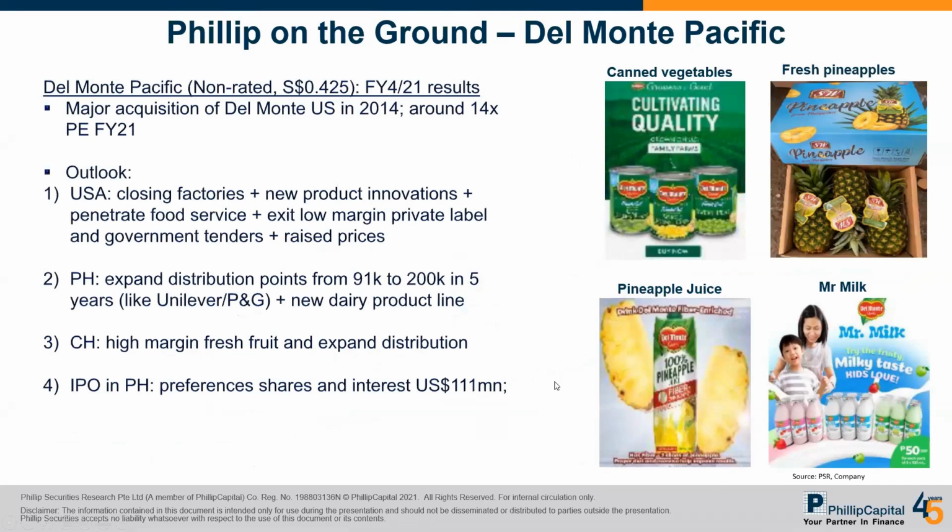Yeah, thanks, Viren. So we wanted to do something different. We just wanted to complement his technical views with whatever fundamental overlay that we can. So for Del Monte, this is just a brief highlight. We have no coverage, but the outlook looks promising. There are several reasons for this.